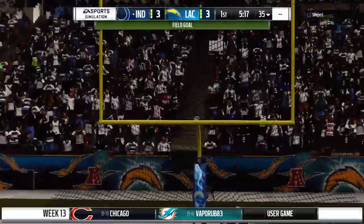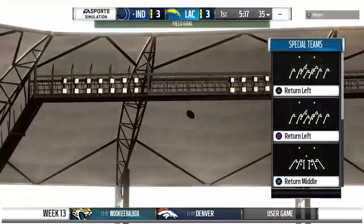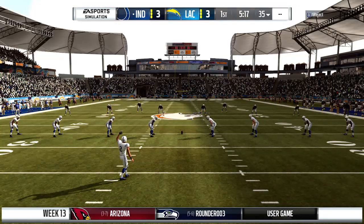And Gostkowski's kick is good. And that will tie us at 3-3. So a good snap, good hold, and right down the middle. Never in doubt. Just the way you used to hit them, partner.